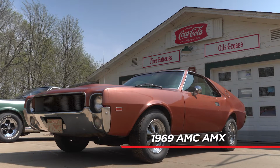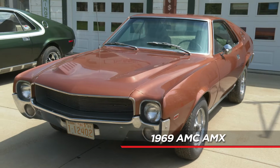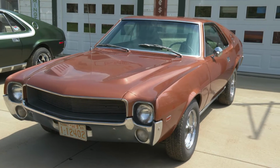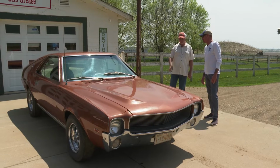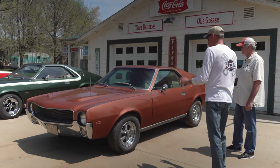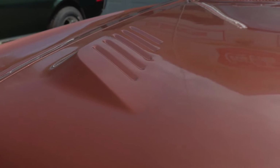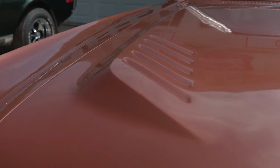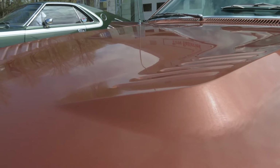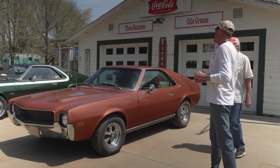Wow, this one looks like, has this thing ever been touched? It was repainted in 1982. That's a long time ago. At that time, I put on the wheels and tires, and really nothing since. When you resprayed it, was it a factory color? Yep, it's bittersweet orange. Almost like a burnt orange. Rust. Yeah, we don't like to use that term around a car collector.